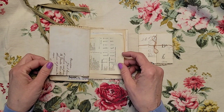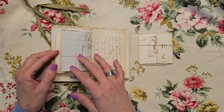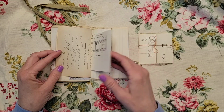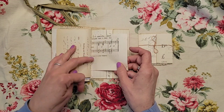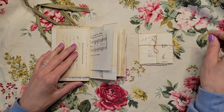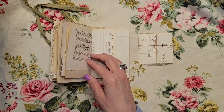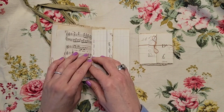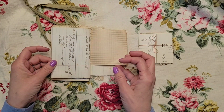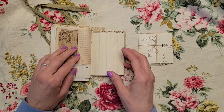I got quiet, didn't I? I'm just admiring this beautiful book, this beautiful little journal. If nobody wants this one, I know I'll be keeping it for myself, just to look at. I got little bitty scribble scraps in there. I'll put that in my jar for paper making. Tail end of that ledger. I love this.